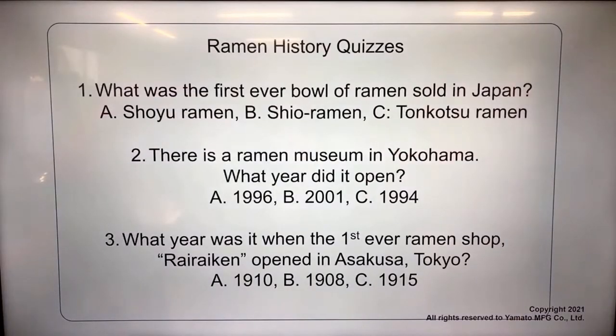Before we start making noodles, I have some quizzes for you. Ramen history quizzes, like we talked about. First, what was the first ever boiled ramen sold in Japan? A, shoyu ramen, B, shio ramen, C, tonkotsu ramen. Question two, there's a ramen museum in Yokohama. What year did it open? A, 1996, B, 2001, C, 1994. What year was it when the first ever ramen shop, Raidoken, opened in Asakusa, Tokyo? A, 1910, B, 1908, C, 1915. For those of you who have answers, please send them in the comments and let's get started.